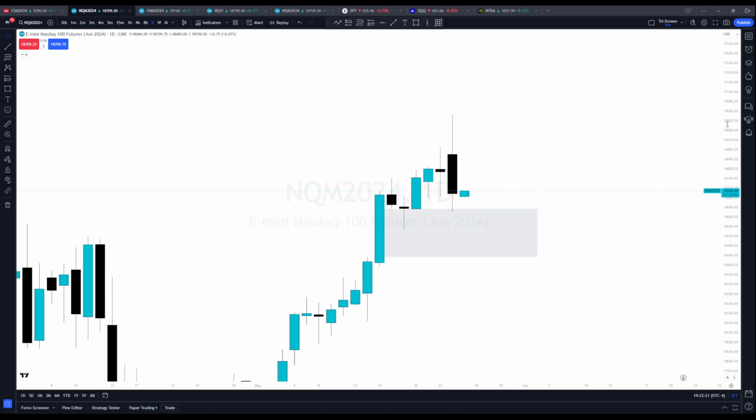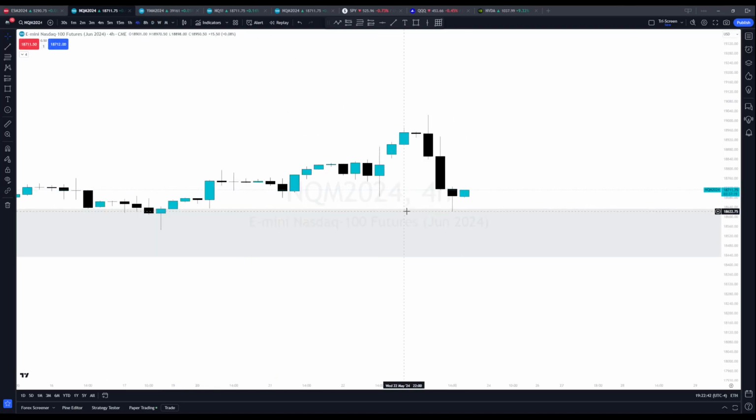Look how long it's been since we swept a daily low for a little bit. Obviously yesterday we did, but after a big move like this, it makes sense to go down and sweep quite a few daily lows. That's how liquidity works, right? So we'll just see. The condition for tonight is going to be this.